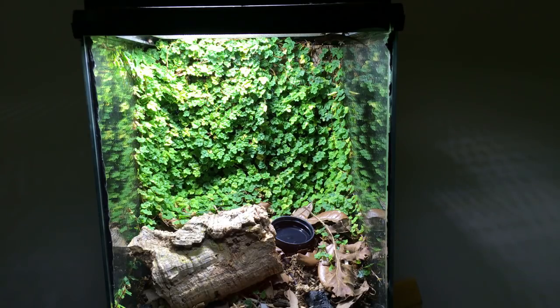As you may notice here, looking at this vivarium, I had to remove the Peperomia rosso that I had in here. It wasn't doing so well.